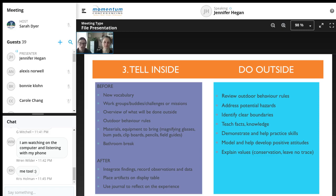So this is pretty straightforward. If you've been outside at all, you know that it's very distracting to give direction and explain things, so you do as much as possible inside. And I've included a couple bullet points there. So any vocabulary about the day, any groups that you're going to put together, buddies if you're doing a buddy system for safety, any challenges or missions if you're going to be looking for something, and what are the goals for today, what's going to be done outside, any outdoor behavior rules, because as we know, being outside shouldn't be that different than being inside, but it might be in certain cases.